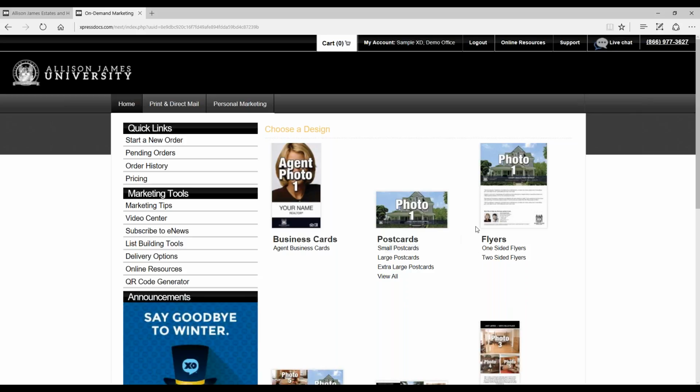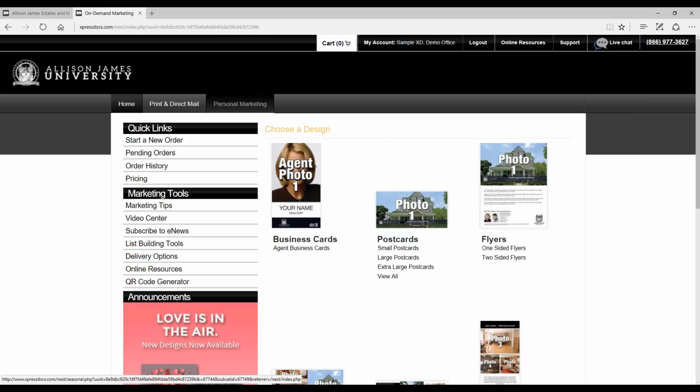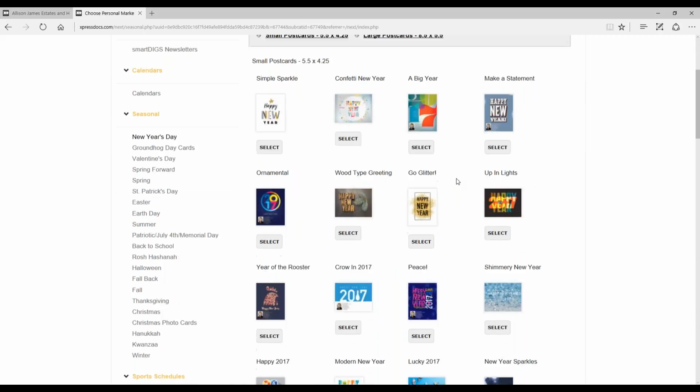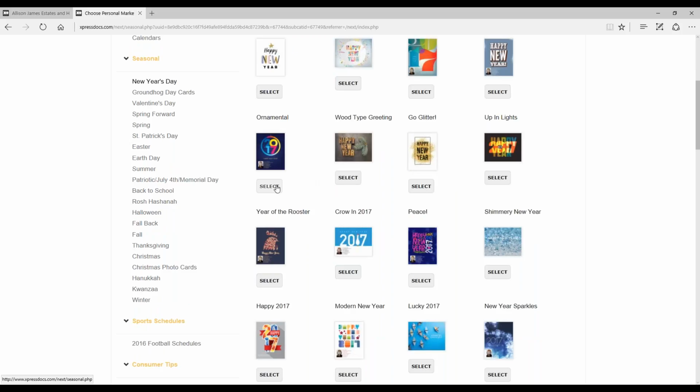Can you add headshots to calendars? That's going to depend on the calendar options that are selected from the personal marketing. But yes, on pretty much all of the personal marketing categories, whether it's holiday pieces or calendars or things like that, there'll be an option.